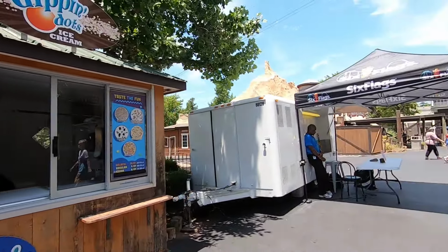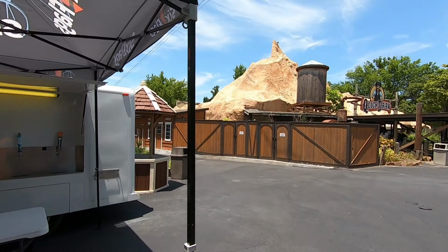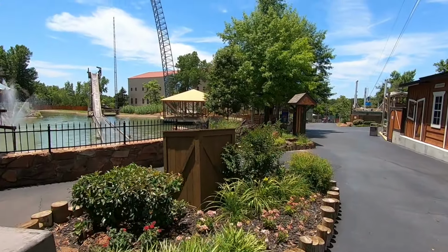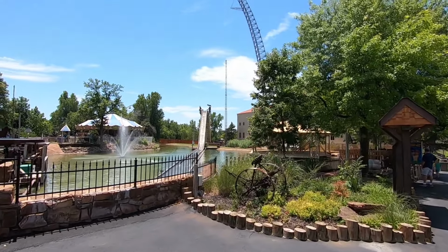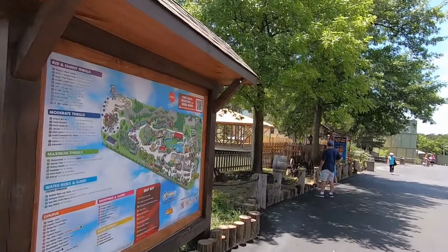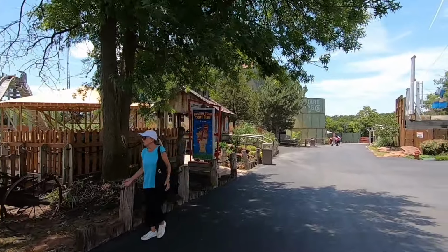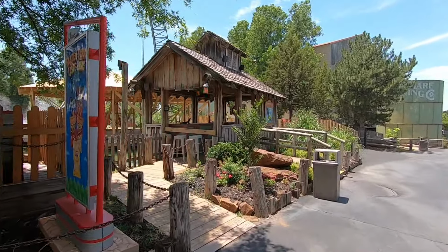New Dippin' Dots stand here. Have a Six Flags little alcohol set up there. Haven't seen that before. And supposedly this little gazebo by the log ride is gonna be like a sports bar or something. Let's take a closer look over here, but looks like they're setting it up. That's pretty cool though that they're adding something new over here by the log ride.